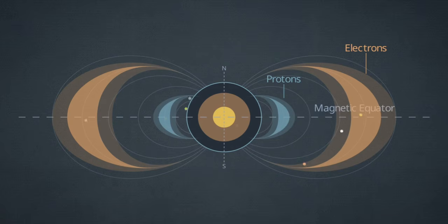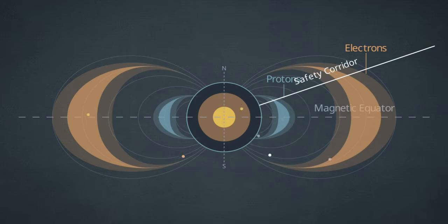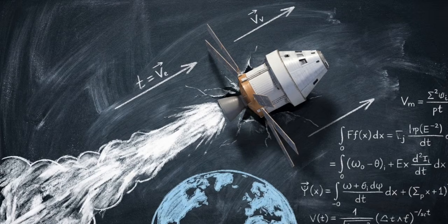To minimize exposure, Orion follows a highly inclined orbital path relative to the magnetic equator. The trajectory slices through the belts at a steep angle, bypassing the densest equatorial core entirely. Geometry provides one layer of defense.